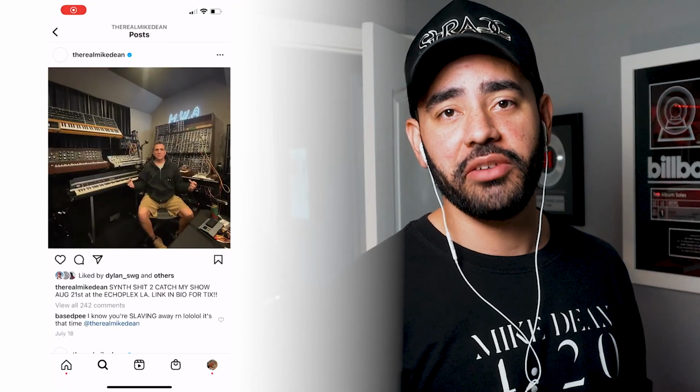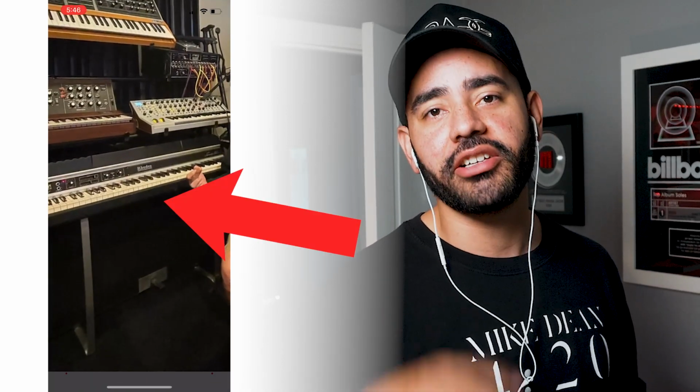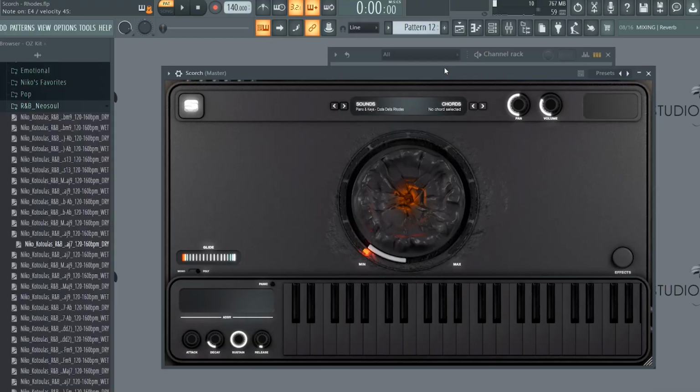The last synth on the list actually isn't a synth, but it can be found in a lot of the studio pictures that Mike Dean posts. It's a Rhodes electric piano. The Rhodes was the sound of the 1970s, which is why you can find it so often in those old vintage samples. The Rhodes that we recorded, we actually time stretched after the fact to give it even more of a vintage sound. Just take a listen to this.